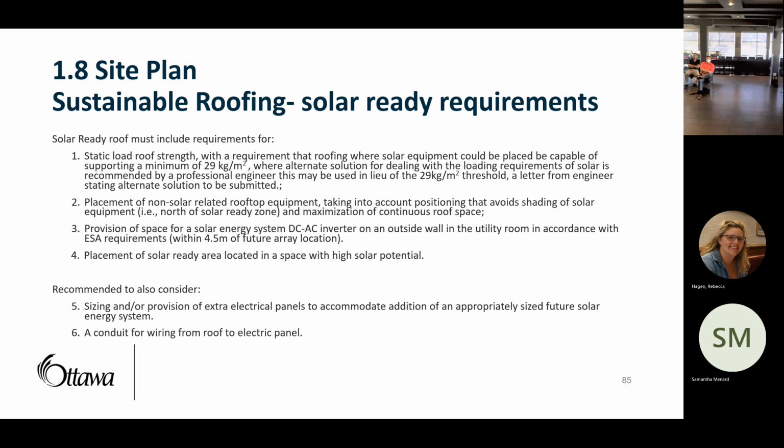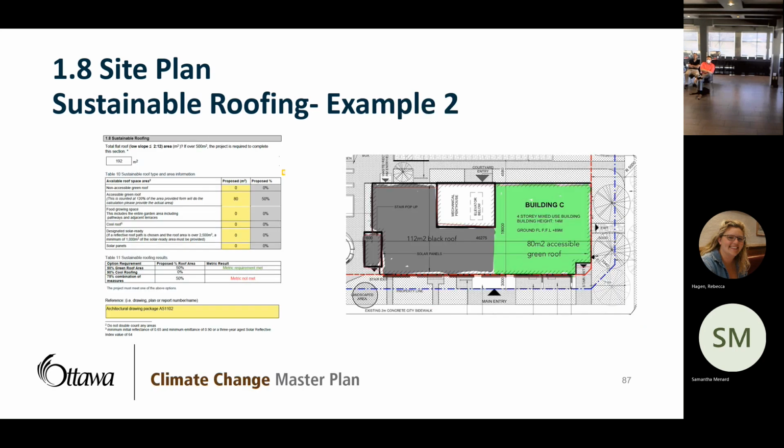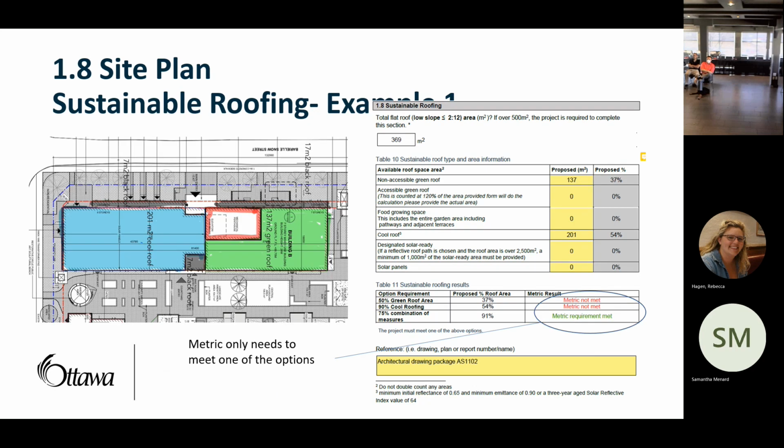And then this is the details of how we're defining solar ready. So we have a list of 4 requirements and then 2 recommendations. And then a few different examples. Essentially, the documentation for this is just identifying on the plan what your roof areas are, what the various treatments are, and then submitting the areas into the form to do the calculation of what percentage you're hitting. And so on the form, you only need to hit one of the 3 option pathways.